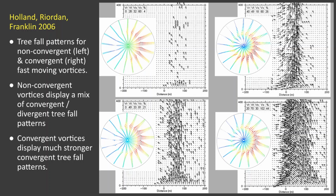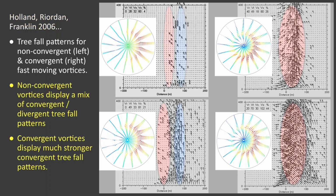Then the lower right one, we turned down the radial velocity, we turned up the tangential velocity a little bit. You still have a very strong convergence signature there. So if I go to the next picture here, I've outlined, eyeballing, where the differences are. What you get on the left-hand side, in both of those cases, when you have a very weakly convergent mesocyclone, is you get these stripes of convergent and divergent damage, and that's real.